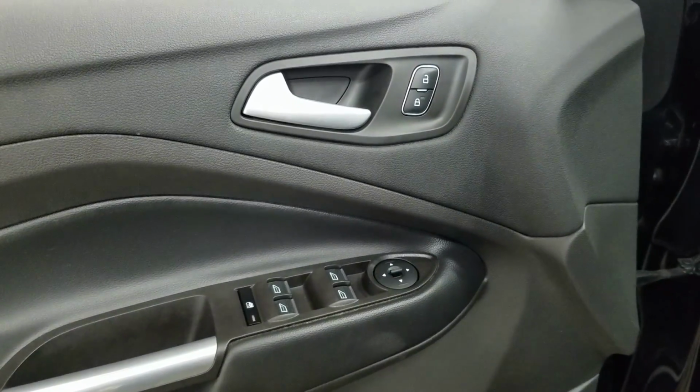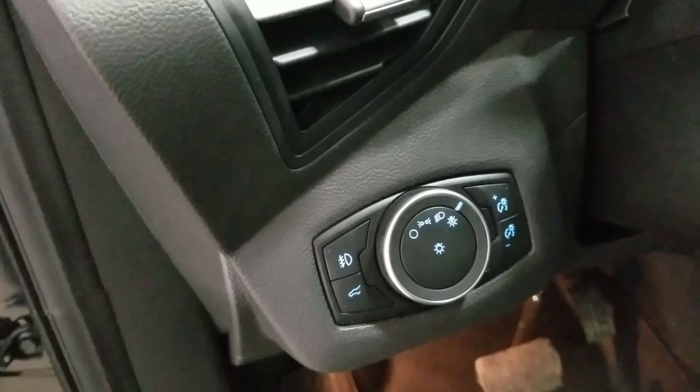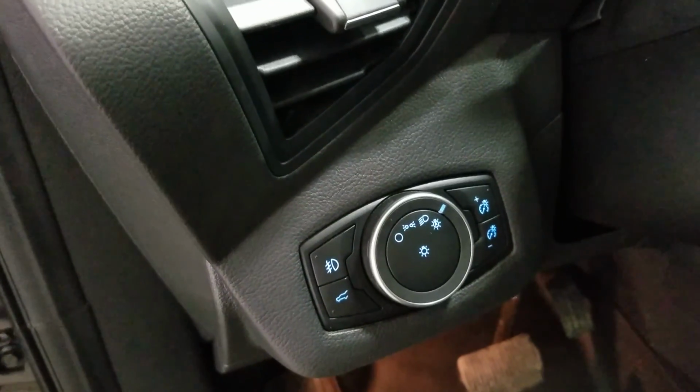At the interior, we have loads of driver-friendly features, including tons of door storage, as well as power locks, power windows, and power adjustable mirrors with blind spot information system. Over at the steering column, we have our automatic headlamp dial, as well as our liftgate button.